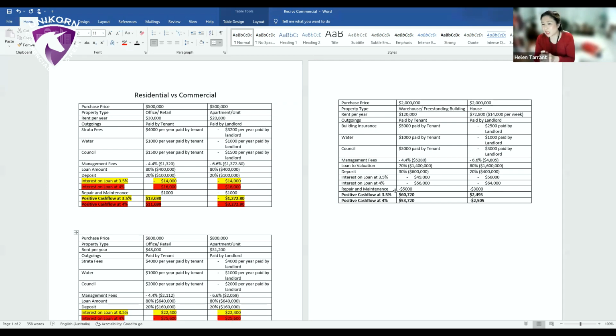And I've done this again on about 6% because I want you to be realistic of what you're seeing in this current market. So let me show you what you could be buying in Castle Hill right now for about $2 million.